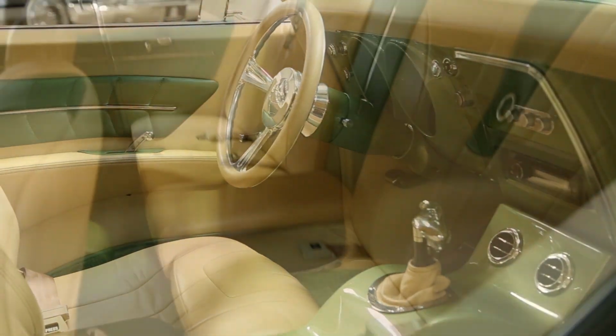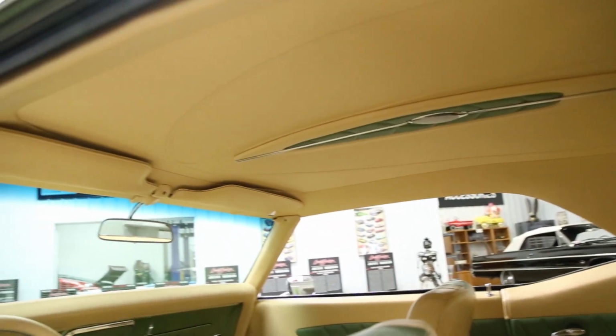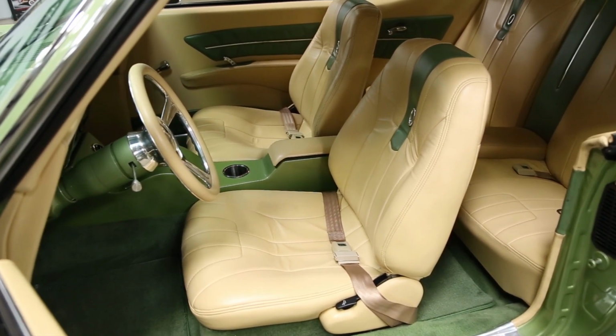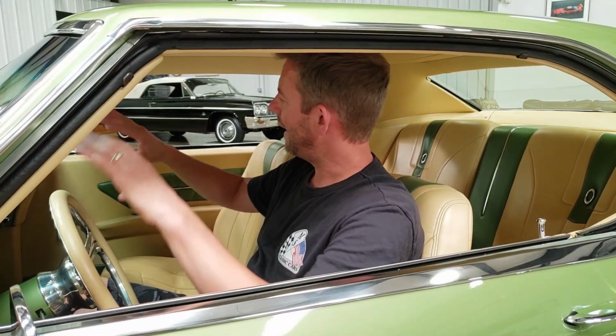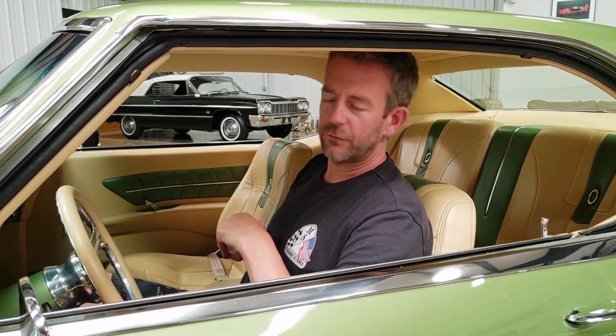But this headliner here is one of the coolest and well done headliners we've ever had here at the dealership. They did a beautiful job. They incorporated this dome light up here, which works great. It also has a fully custom dash pad. It's all wrapped in leather, and it goes down the sides. The dash was actually painted the same color as the exterior.